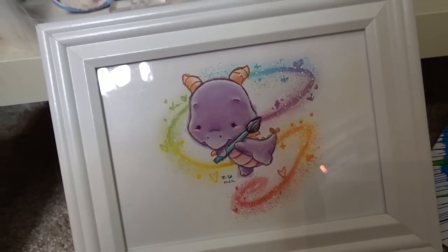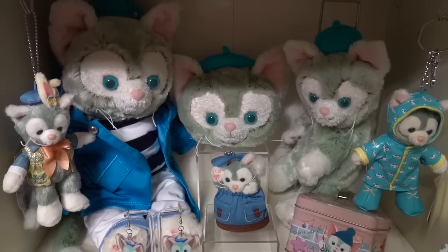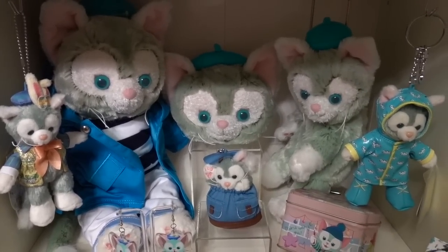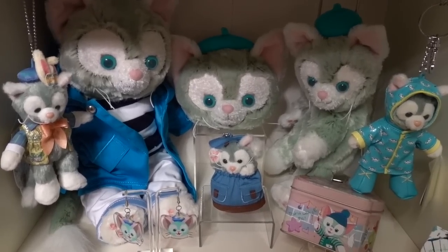This is one of the new ones for this year. We're gonna start with our very first shelf. So if you don't know who Gelatoni is, Gelatoni is one of the friends from Duffy and Friends. Duffy is Mickey Mouse's bear. Shelly Mae is Minnie Mouse's bear. And then they have a bunch of little furry friends that they have all little individual stories for.